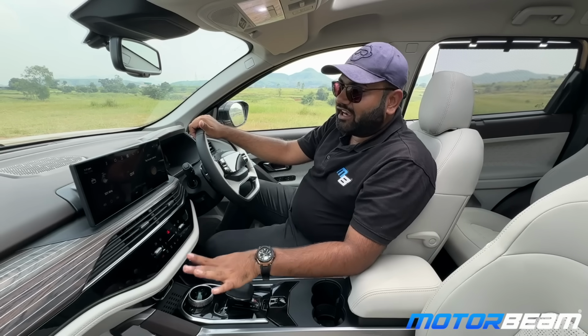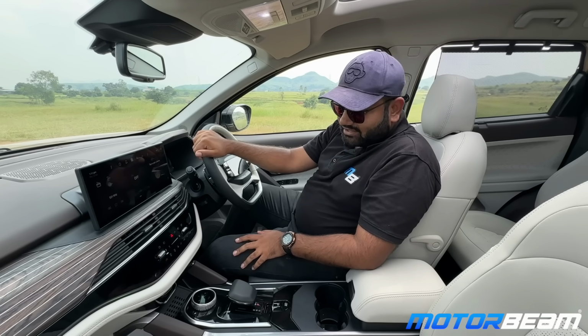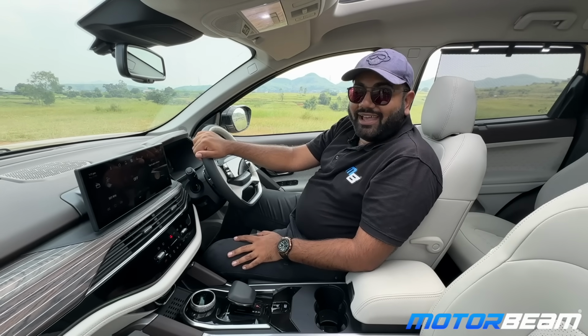Features की कोई कमी है नहीं ये गाड़ी में. Auto dimming IRVM is also there, which is again absent on the Scorpio. So that's about it. Let's jump into the cabin of the Scorpio N now.